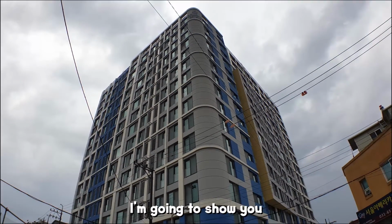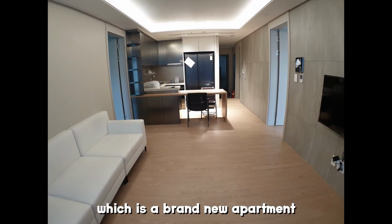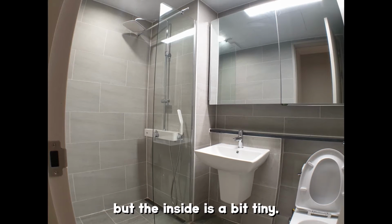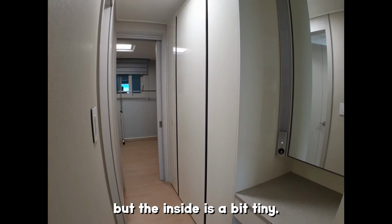Today, I'm going to show you an apartment for rent called Camus Estate, which is a brand new apartment and also super close to the gate, but the inside is a bit tiny.